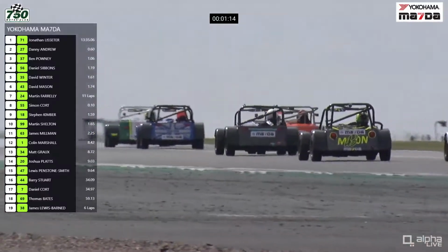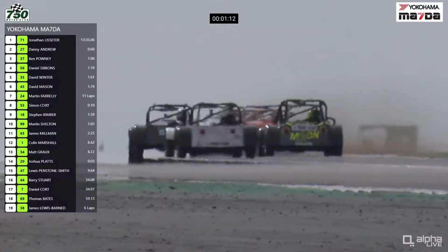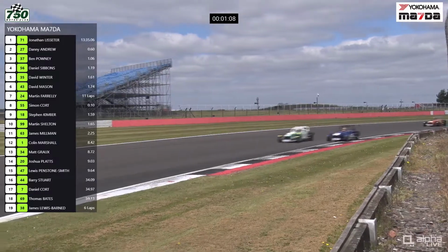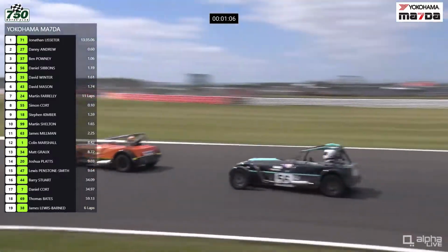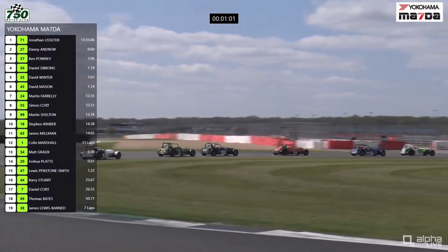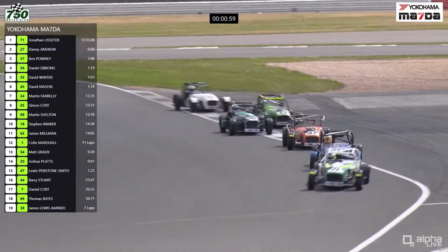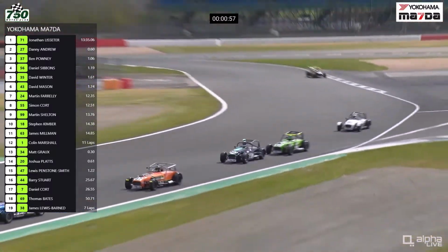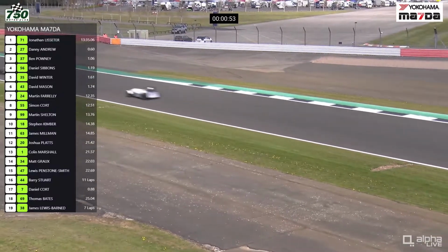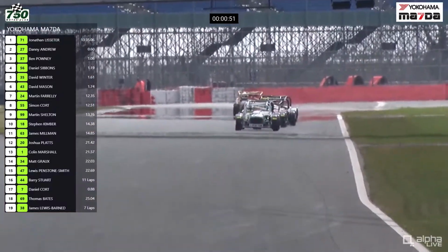Yeah, and effectively with the help from behind as well, he could even close that gap further. So with the help of Ben Powney, Daniel Sibbons, David Winter and David Mason, he's going to be back with them. In fact, he's doing it on his own. So Danny Andrew round the outside tries to go on Jonathan Lister, but nothing happening that time. But he does bring that gap down from what was 6/10 at the line. It's now down probably to about 2/10 as they head onto the Wellington Straight once again.